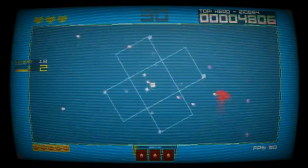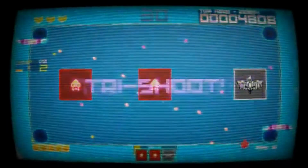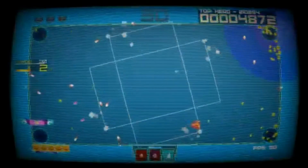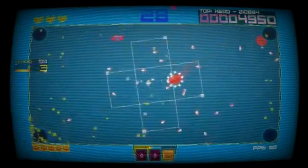So along with that, I'm curious as to what kind of game modes are in this. Is this more like you said with Robotron, where you just scale up different levels? Do you have different game modes, like points, or do you focus on kills? What are the objectives of the game?